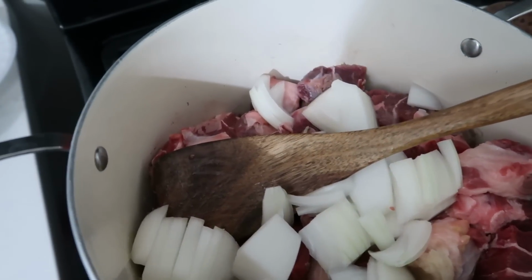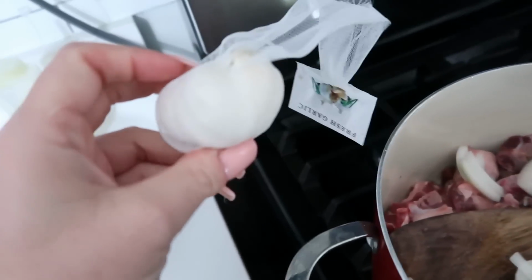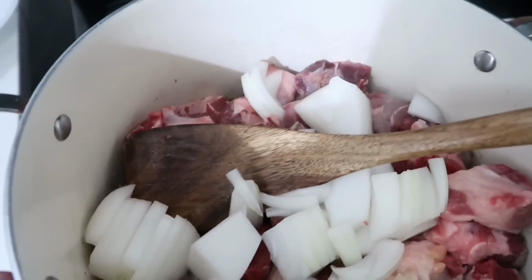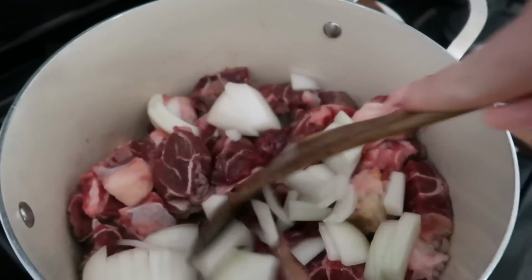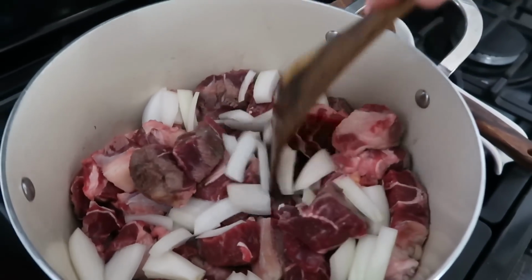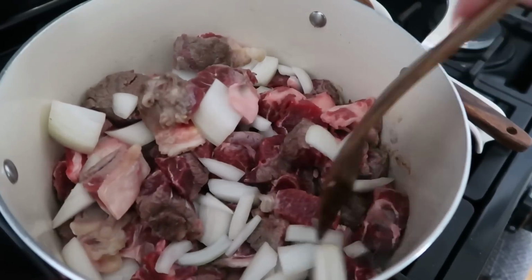And then we are going to add some fresh garlic. We are going to do one whole clove of garlic and we're gonna mash that in there. I'm just gonna use my garlic press once I find it, and we're just going to press the whole clove in there. But we're gonna wanna make sure that we break up these onion bits. I don't want them to be super diced. I like for them to be like this.